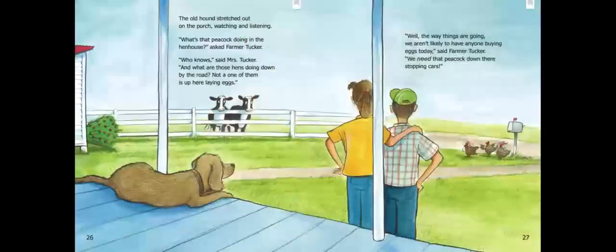The peacock's a boy. The old hound stretched out on the porch, watching and listening. What's that peacock doing in the hen house? Asked Farmer Tucker. Who knows, said Mrs. Tucker. And what are those hens doing down by the road? Not a one of them is up here laying eggs. Well, the way things are going, we aren't likely to have anyone buying eggs today, said Farmer Tucker. We need that peacock down there stopping cars.